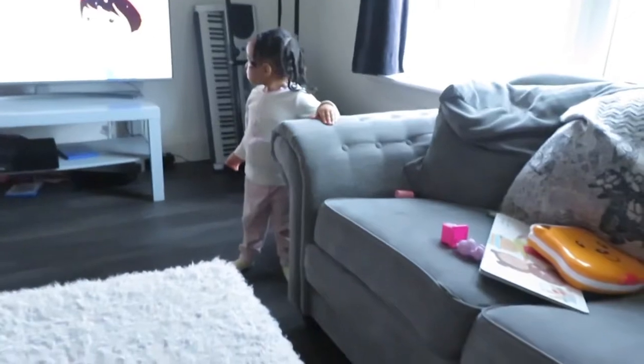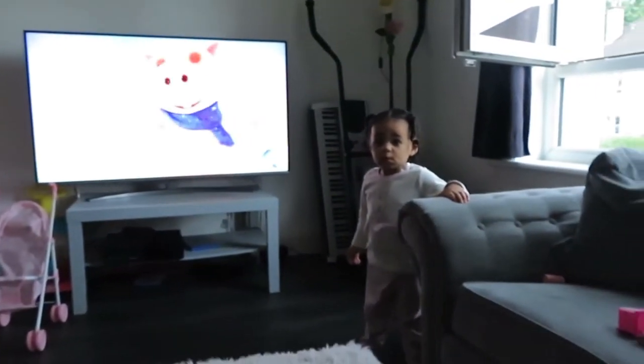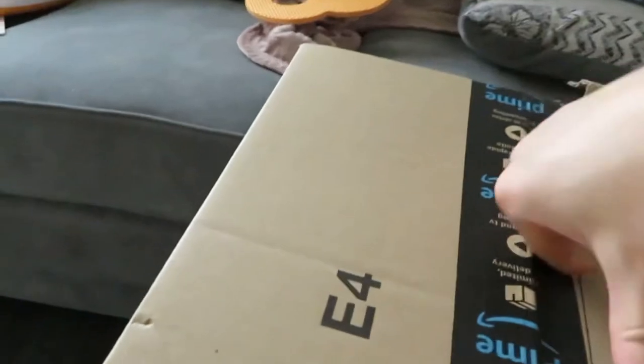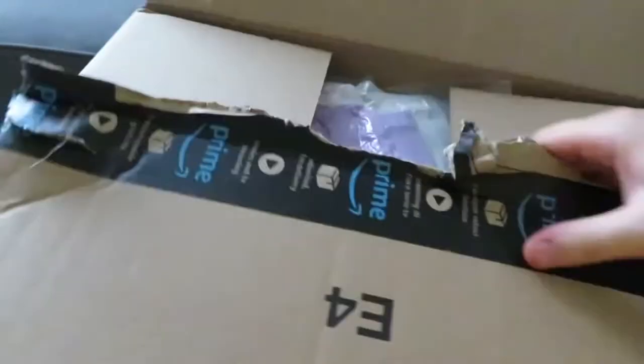So yeah, there's Rose just there. Are you going to say hello, Rose? But yeah, so this is the stuff that I got for Rose. I don't know why it's in a massive box, because it's not that much. But yeah, so I ordered this 2 days ago, and it's just some hair stuff for Rose. I didn't want to buy it ages ago, but I've just never got round to it basically.